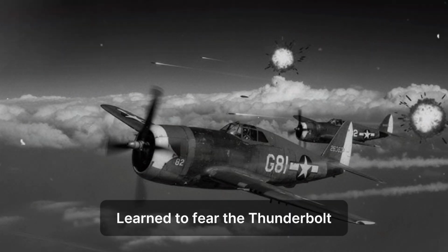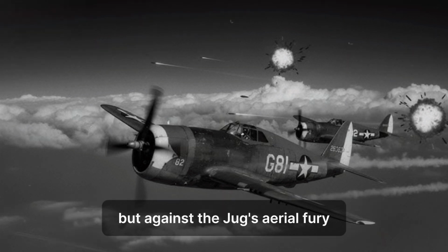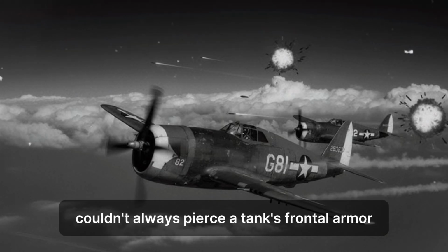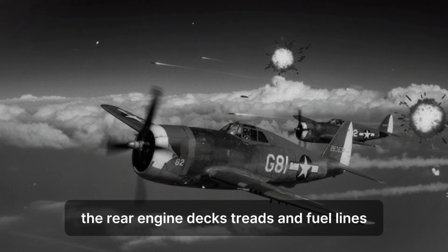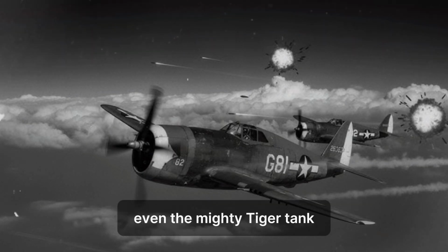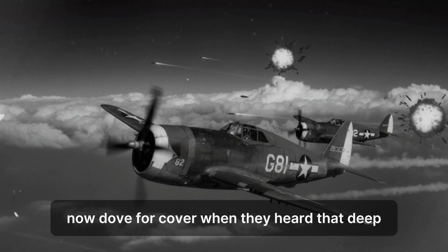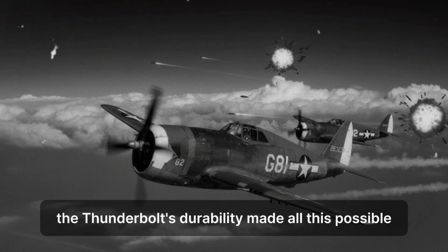Tanks too learned to fear the Thunderbolt. The German panzer divisions had once been the unstoppable spearheads of Blitzkrieg, but against the Jug's aerial fury, their armor offered little protection. But .50 caliber bullets couldn't always pierce a tank's frontal armor. The Thunderbolt pilots learned their craft well. They aimed for softer spots, the rear engine decks, treads, and fuel lines. A well-placed rocket or bomb could flip even the mighty Tiger tank, turning it into a flaming wreck. The psychological toll was immense. Soldiers who once took comfort in the presence of tanks now dove for cover when they heard that deep, unmistakable roar overhead.